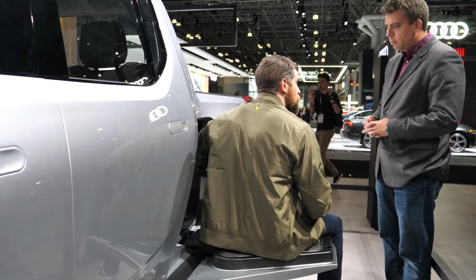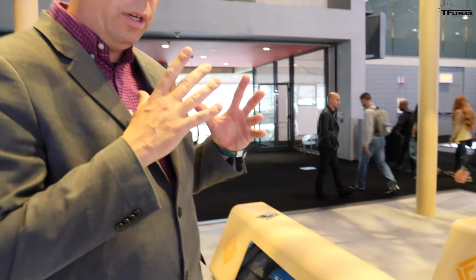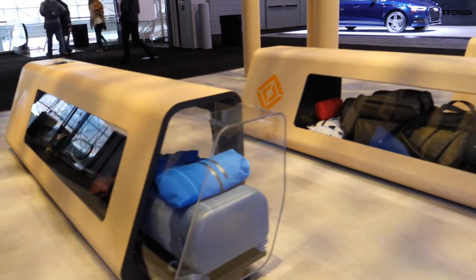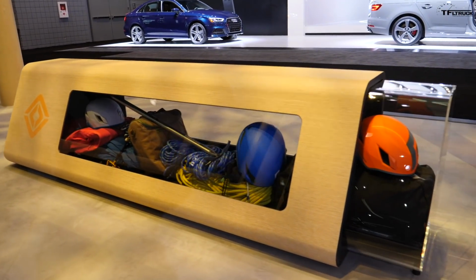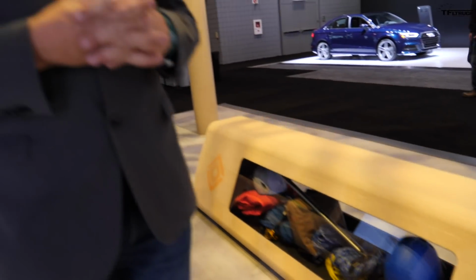Take my gear off, throw my wet stuff in there, close it up and get in the car. Rivian has a little demonstration here of what you can fit in the cargo tunnel behind the cabin, and you can fit anything from skis, a golf bag, or your climbing equipment. There's a lot of storage. It's pretty clever. I'm glad they're doing something that's innovative and actually showing the usability of what can be done with a truck that size.